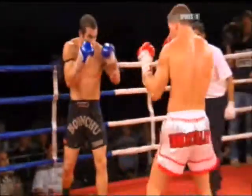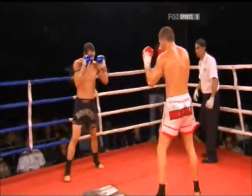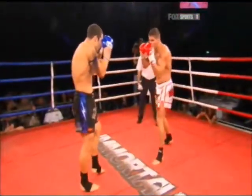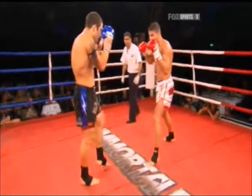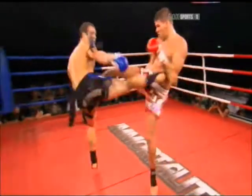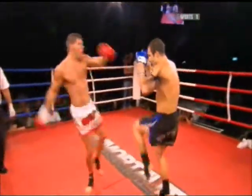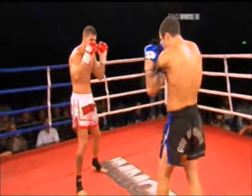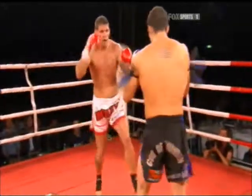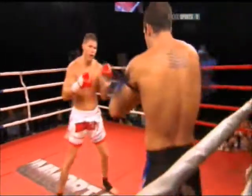Uppercut elbow from Mckinnon, tucking it under the chin. Good stiff jab from Mckinnon. Thor with the left hook. Outside fire kick. Mckinnon faking, trying to draw something, get Thor to perhaps throw up a guard and then maybe take advantage of that as he's guarded. Mckinnon with those round kicks is so quick for a man of 95 kilograms. Double jab, right hand.